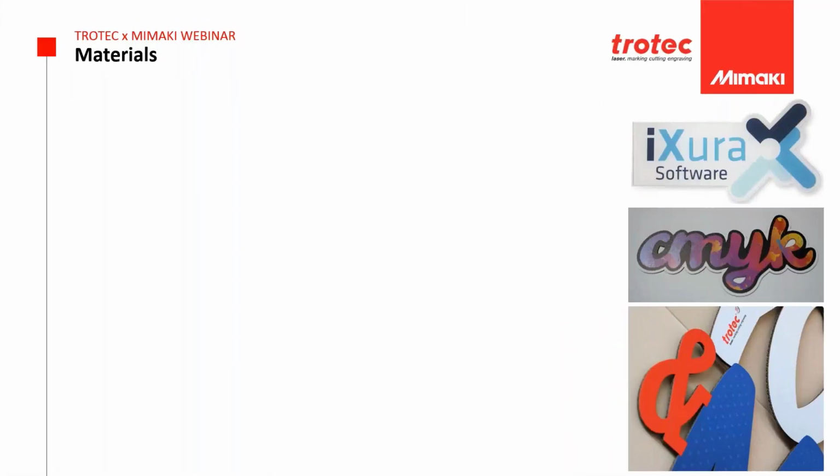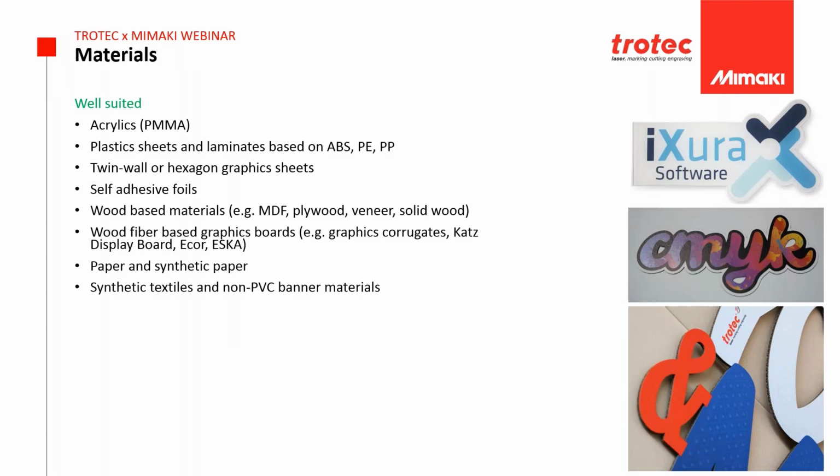The question of materials: is it universally applicable? It's applicable for a wide range of materials. Acrylic is a very prominent material for print and cut applications. Other plastic materials such as ABS, polyethylene, polypropylene, twin wall or hexagon graphic sheet for signage applications, all kinds of foil materials, self-adhesive, are well suited. Wood-based materials such as MDF, plywood, veneer, or solid wood, as we will see in our example later on.